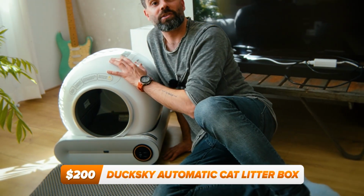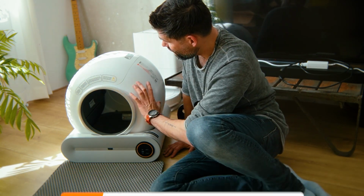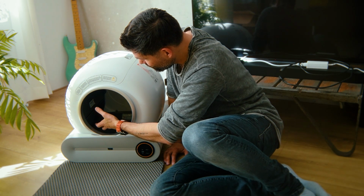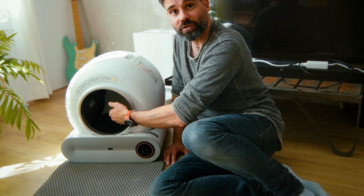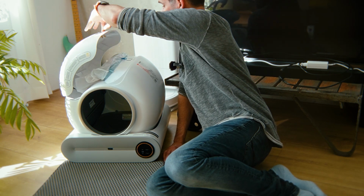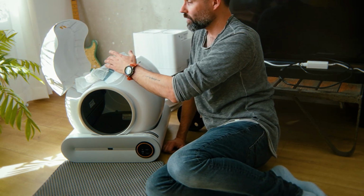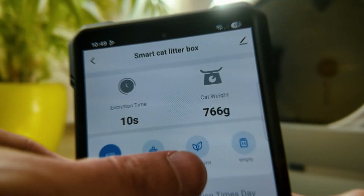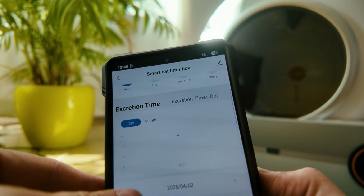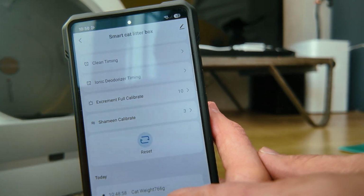I also tested this Duck Sky one just to make sure that it wasn't the overall design. This has the same overall design here, a globe that turns around and it catches the clumps and then pushes those away into this little area here. This is where the garbage bag is, so you only need to throw away this garbage bag every now and then. Overall it works pretty well. It has a decent app, pretty easy to navigate, and you get alerts for when you need to refill, so that's something that's really nice.